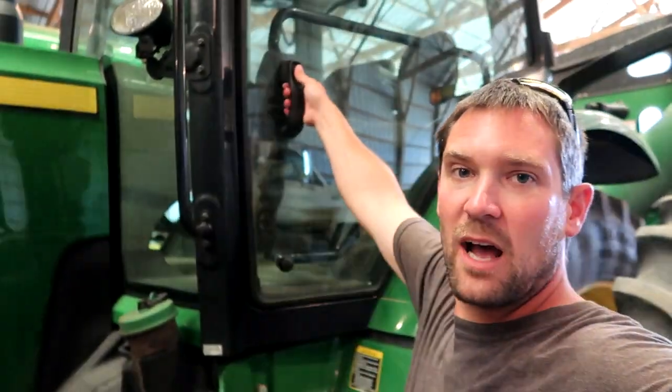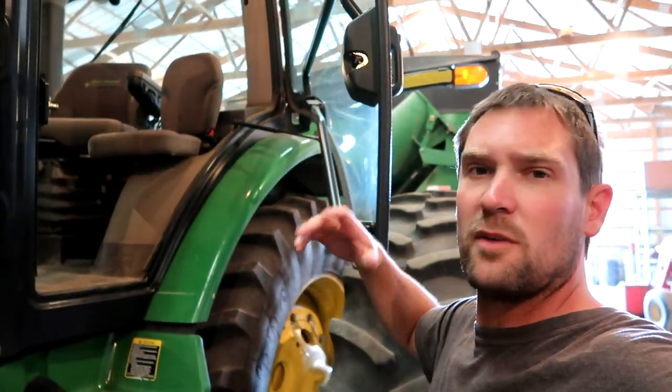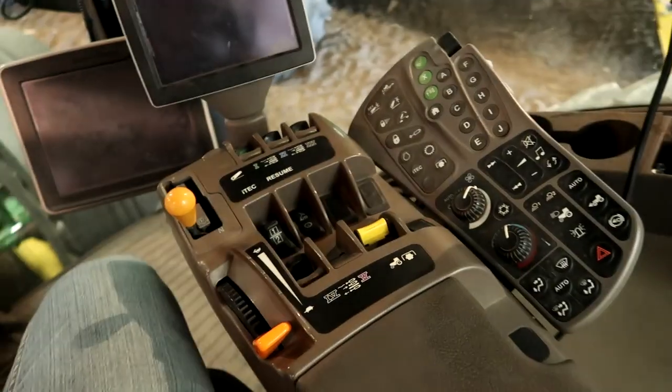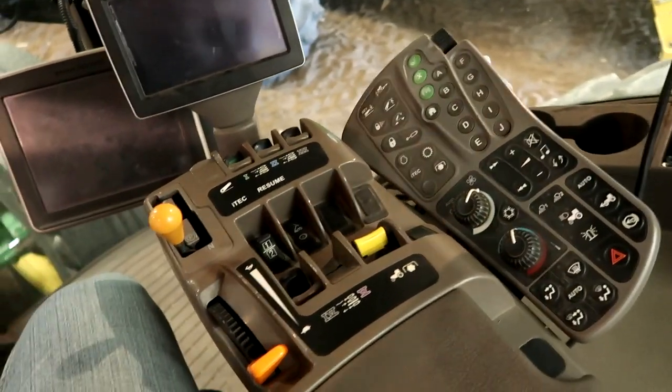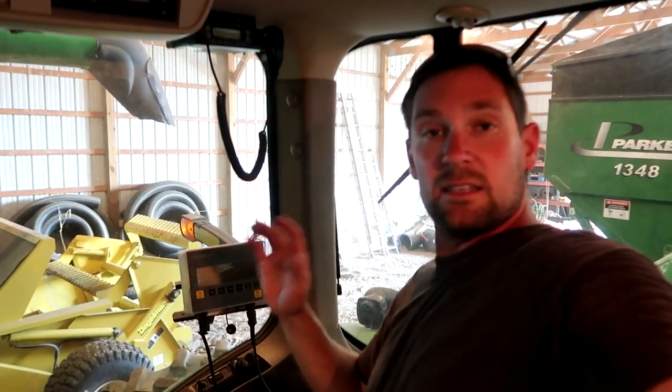We picked that cart up at an auction sale. We used to have a 946, whatever Parker's number is, and that was a lot lighter, a lot smaller, didn't carry as many bushels. This tractor handled it just fine. But with that big heavy cart behind here, that 8360 does a lot better job. This tractor does not have the IVT transmission, and it does not have the ILS front end. Nonetheless, it is a nice clean tractor.